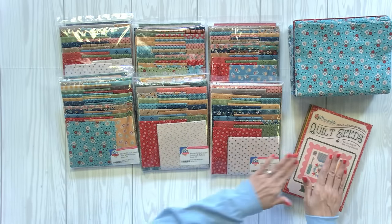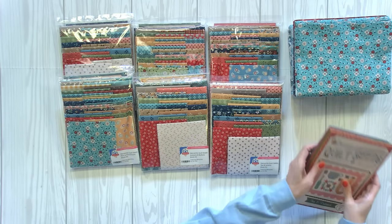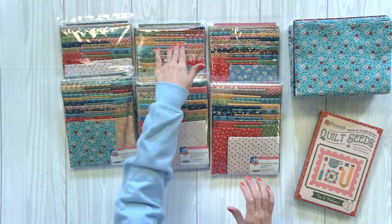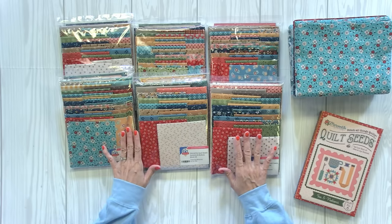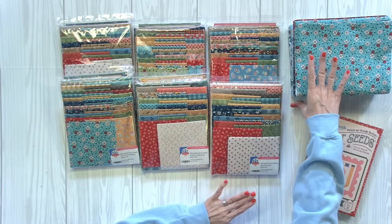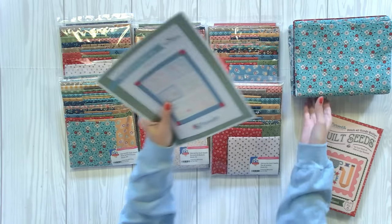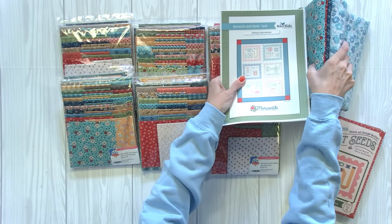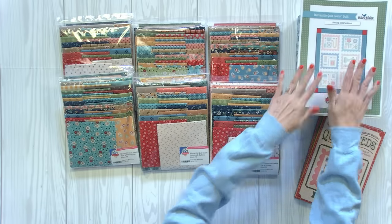So we have this available as individual patterns, a pattern set of all six, and six individual block kits. Each of these measures 25 by 29. And then we have a finishing kit here. If you put all of these together, it would come with this, and that would measure 70 by 87.